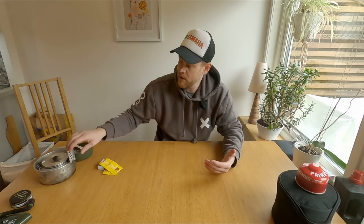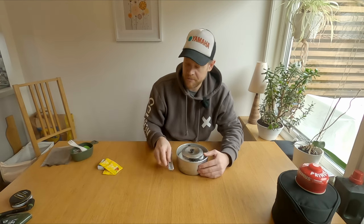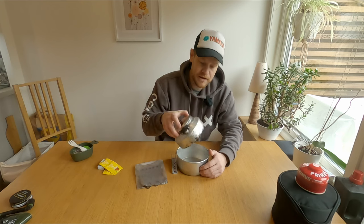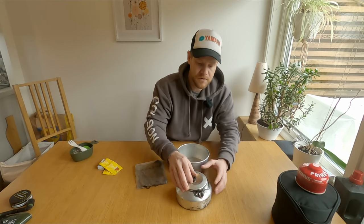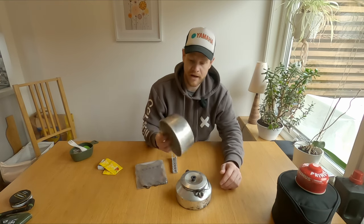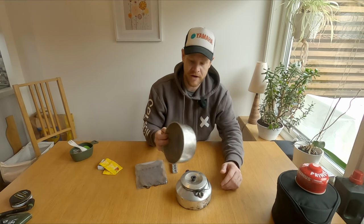If I know that it will not be super wet weather and it will be dry conditions, maybe in the summer, and I'm anyway going to do a campfire, I always have the option to bring my campfire kit. So I have a little coffee pot, which I can store a lot of things in as well. Same goes for that one. And I have another pot that I can put on direct fire.